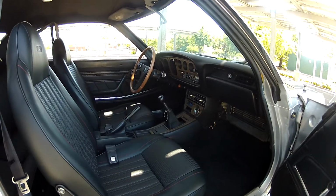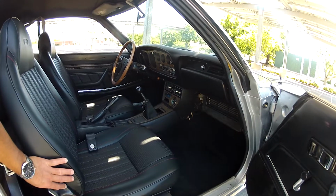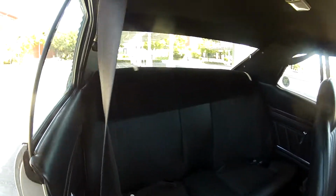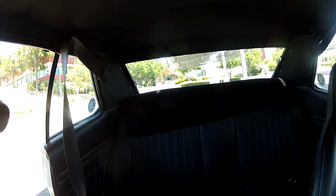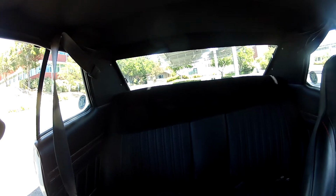Dash pad, glove box cover were redone by justdashes.com. The inner sail panels are from T3. They are aluminum. The original plastic ones are hard to find, and when you find them, they are brittle.